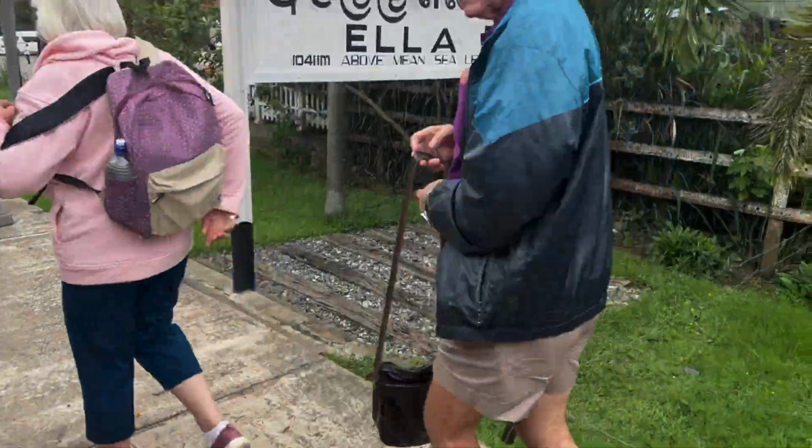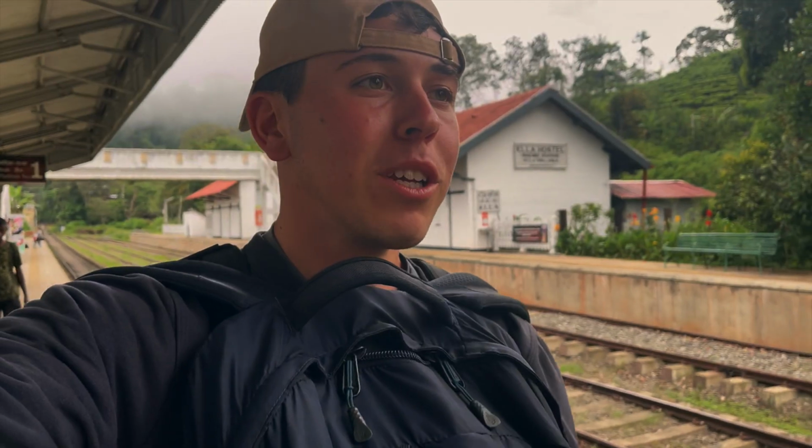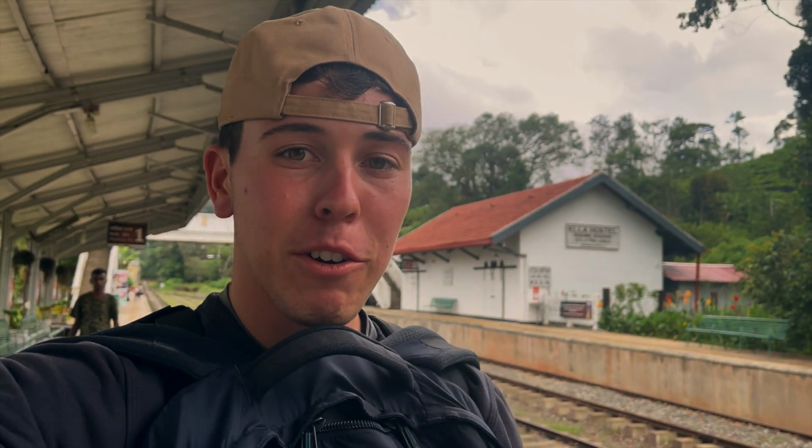Let's go. We just finally made it to Ella. That was a 3-hour train ride, but one of the most beautiful rides I've ever been on in my life, probably the most. So now we're going to head to our hostel and explore this town. I guess it's only one little strip, so we'll see what Ella has to offer.